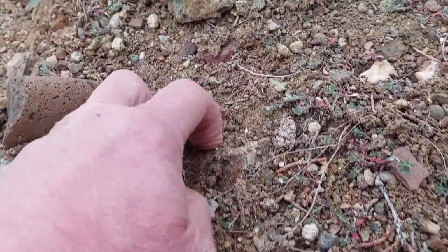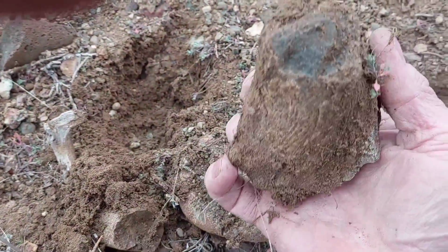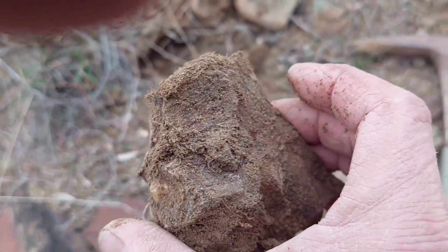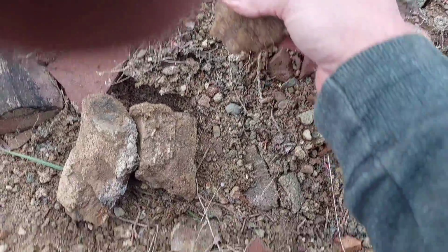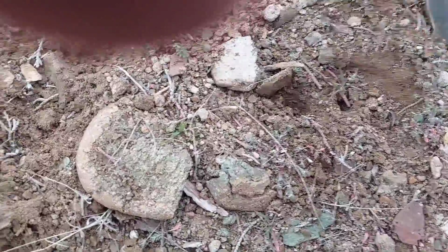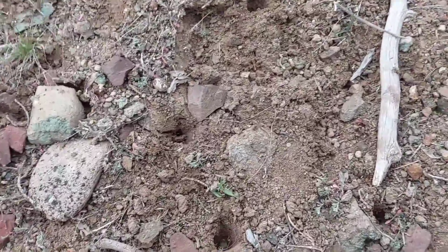Could this be one right here? Might just be a regular old rock. Are you kidding me right now? That's another round piece of wood. It's like a knot. Three right there. Maybe I should just dig a hole. Definitely gonna tinker around with the pick and see if I hear something. Nope. Well, that was pretty wild.